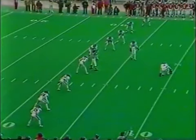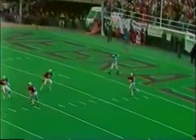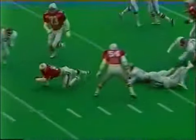You can see the strength of his legs also, Keith. The big thighs are really an indication of a tremendous amount of pressure. And here he is in one more big game today, and the ball is in the air. High and hanging, and here's a return by Lockett. He gets past the 20.